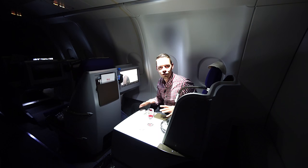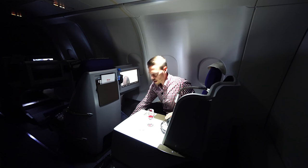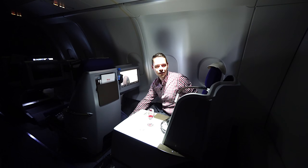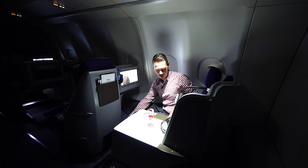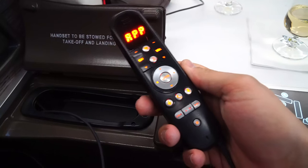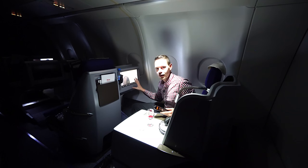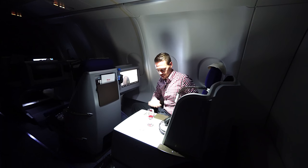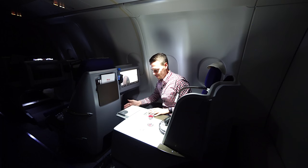I see they have many storage compartments here for the magazines and more, down here for the headphones or maybe shoes, but not big shoes, here for the smartphone, here are the plugs and power. On the left is the controller for the screen, but I think you don't need it. The touch screen is so good, so you can touch and control all on this monitor. Also here is the controller for the seat and the table. You push here and the table comes out.